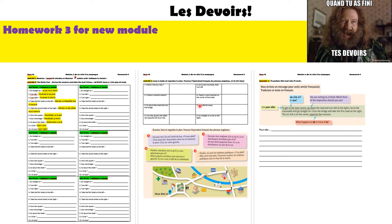Then we've got this activity, a little reading, and then we've got a translation. So all of this is your homework for next lesson. We'll start with the vocab test. Make sure you've been on Memorize. Right, that's not the end. We'll finish off with a little test.